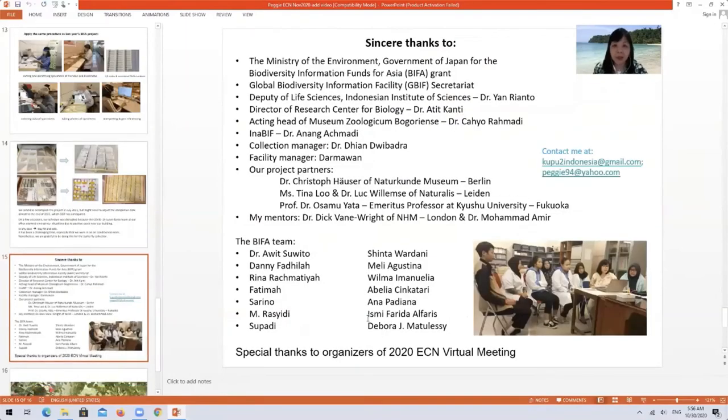I express my sincere thanks to the Ministry of Environment, Government of Japan for the BIFA grant, the GBIF Secretariat and all the supporting staff, Deputy of Life Science, Director of Research Center for Biology, Acting Head of MCD, INABIF, Collection Manager, Facility Manager, our project partners, my mentors, the BIFA team, and our special thanks to the organizers of the 2020 ECN virtual meeting.